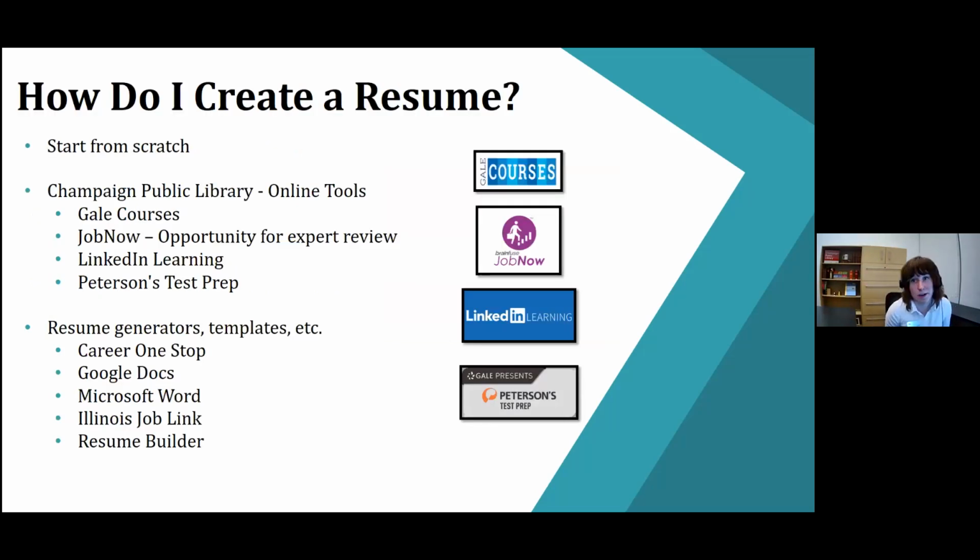So how do you create a resume? You can start from scratch. We have a lot of tools here through the Champaign Public Library. You can start with Gale Courses. There's a couple of in-depth courses on resume building and workshops through Gale Courses. There's Job Now, which is another great one for getting your resume reviewed. I've done that myself through them. They've got an actual person who responds quickly with a review of your resume. LinkedIn Learning has a lot of courses on it. Of course, LinkedIn itself can serve as a resume.